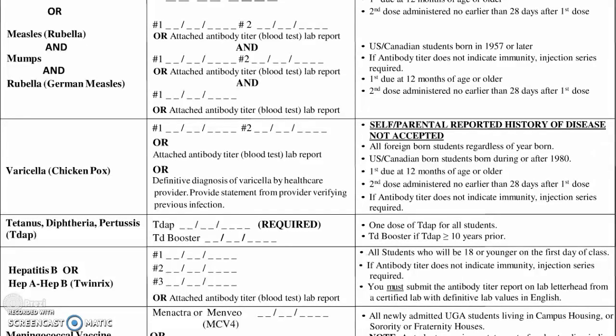The varicella or chickenpox immunization shot is required for all students born outside of the U.S. or all U.S. and Canadian students born after 1980. Shots taken before 12 months of age are not valid, and if that happened, an additional dose is required. The second dose should not have been taken less than 28 days after the first shot. Otherwise, an additional dose is also required.